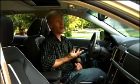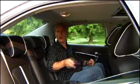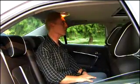Of course they're heated, plus right now there's cool air blowing up on my bottom. Dang, that's refreshing. Something else my camera doesn't pick up. At night there's a blue wash of cobalt lighting throughout the entire cabin. Don't like blue? You can change it. The outboard seating is very comfortable and the drive shaft tunnel isn't too intrusive. The middle position though, it's raised, so you're gonna want to put the short person here.